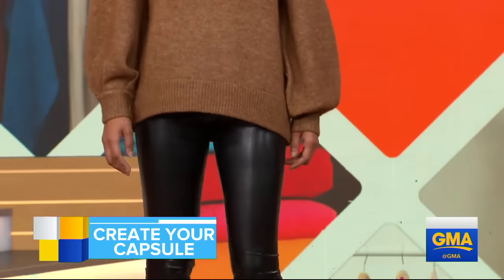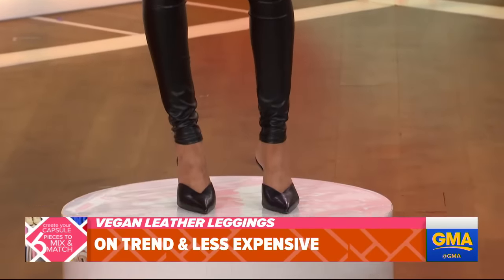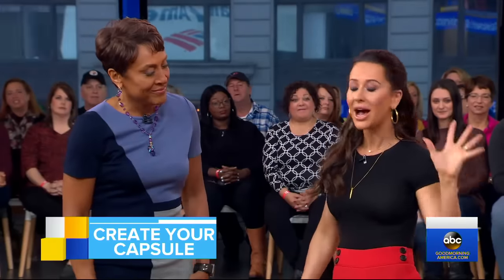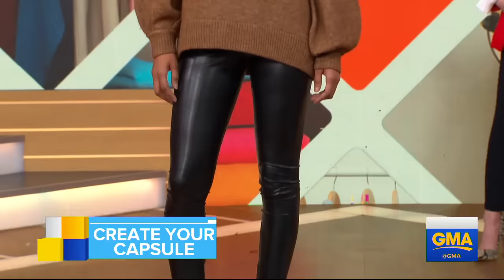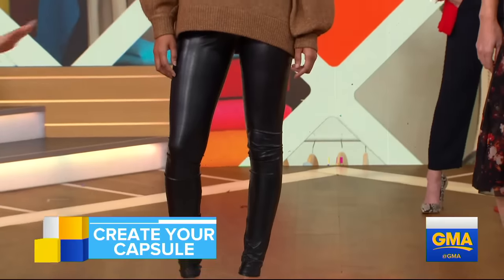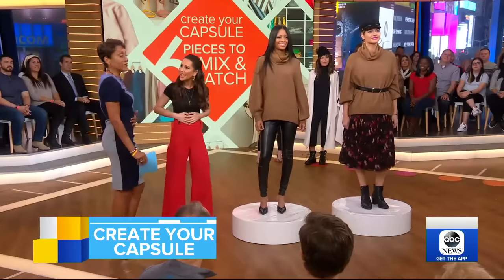I'm of the mind that you don't necessarily need to show a lot of skin to look sexy. A big oversized sweater can actually be this understated sexy look, paired with, of course, a great pair of leather leggings. These ones are my absolute favorite because they're vegan leather. They feel like leather, and they are at a great price point. They are also very high-waisted, so they act like leather Spanx.